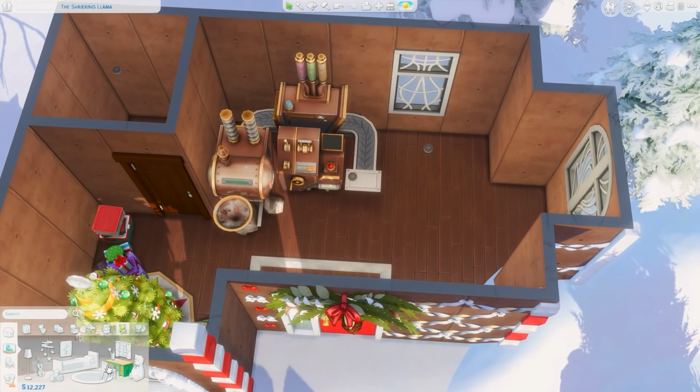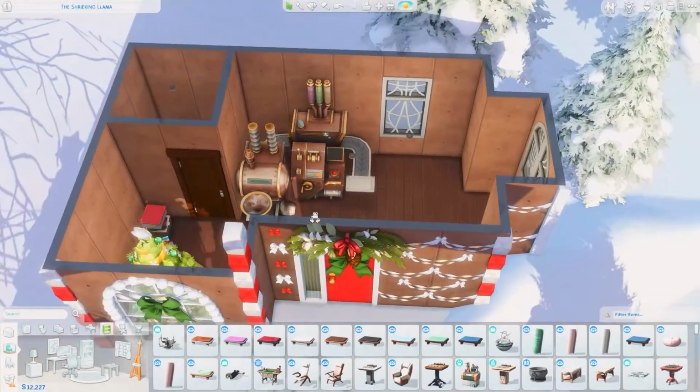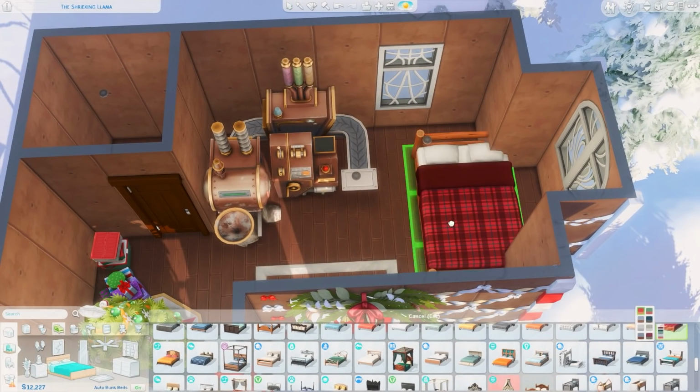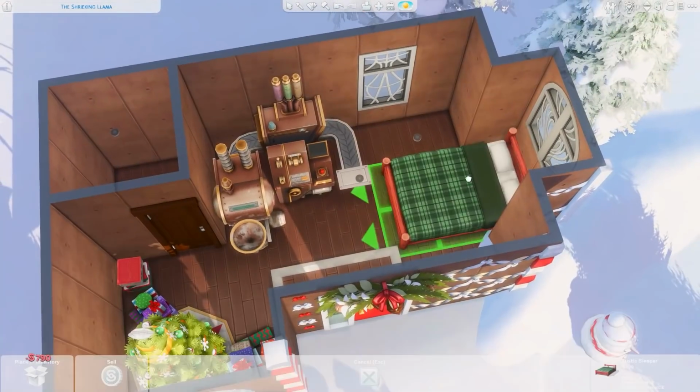I feel like it's the closest thing we have to some sort of very crafty thing. And it looks like those things on top could be like different frostings you're using for decorating this home. And then I'm trying to figure out how to fit a bed in here.